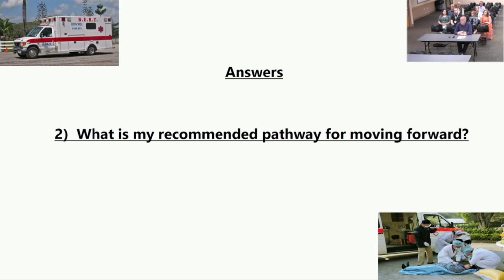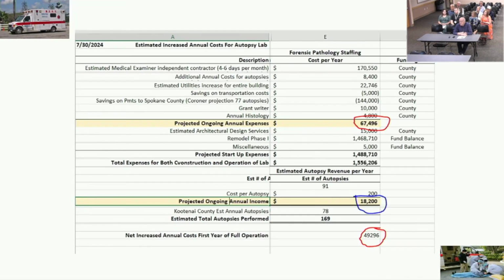So what is my recommended pathway for moving forward? Question number 2, and the next slide, is what this is, and I mentioned the forensic pathway staffing, and I spoke with the CEO, and again, all of these are going to be estimates.